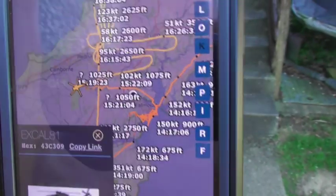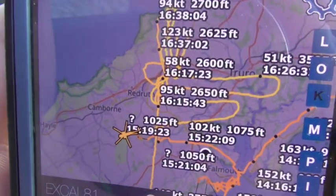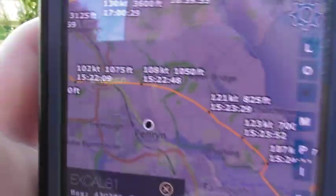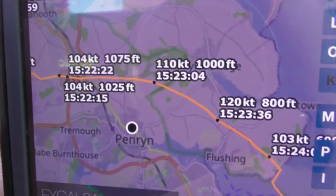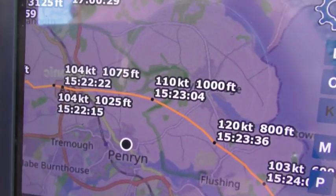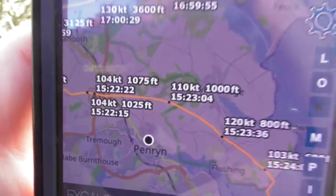As you can see, this is what he's been doing so far, but this is where I missed the start of where he's been coming from. Obviously, this is where he did a low pass earlier on over at my place in Penryn, apparently.